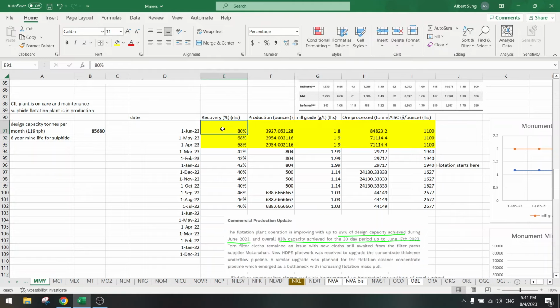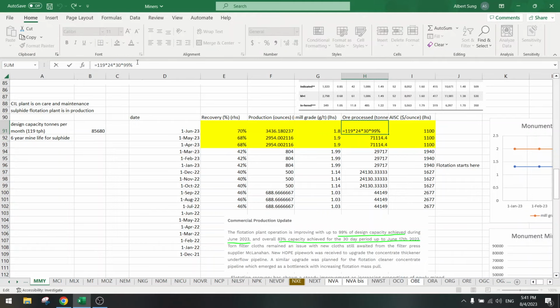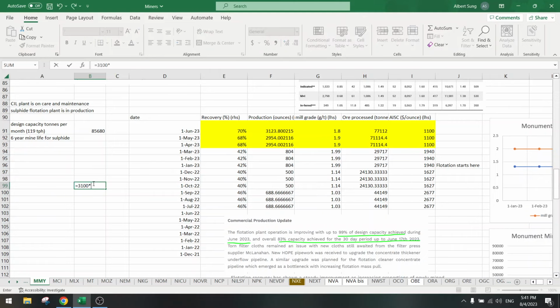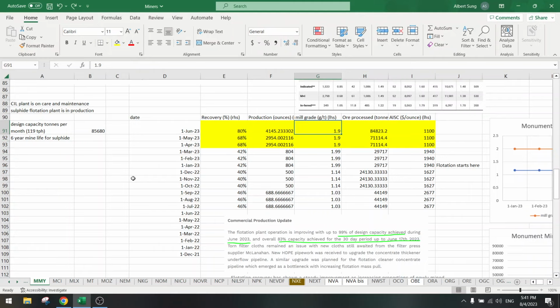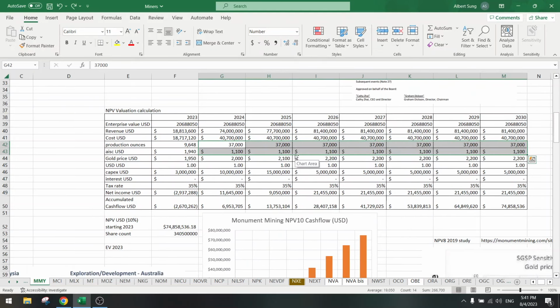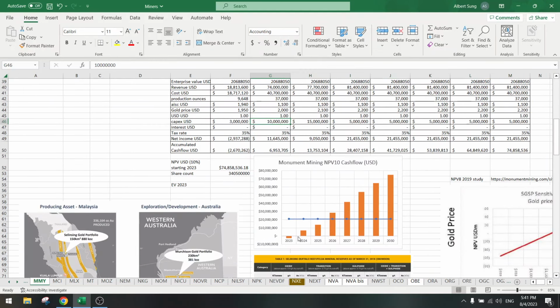80% recovery. Yeah, there could be hiccups, 70%. Or processed 90, yeah, maybe it's 90% of design capacity. Then still we have 3,100 ounces per month, and times 12 gives us our 37,000. So going forward, I think we can have the 37,000 here on average. And this is the cash flow that will come in.